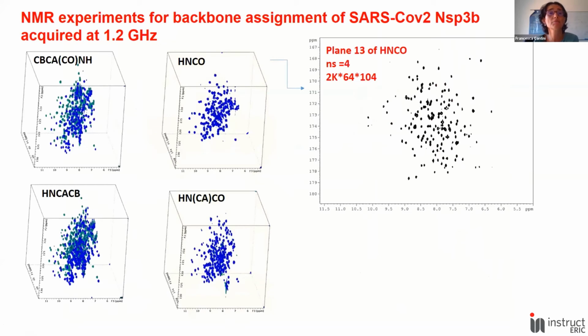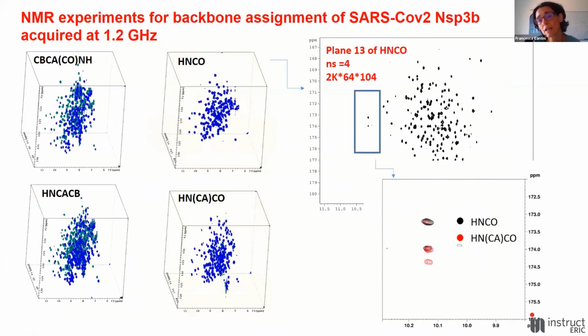All the NMR experiments for backbone assignment of SARS-CoV-2 NSP3b were acquired at 1.2 GHz. Here I have shown an F1-F3 plane of the HNCO where all the expected carbonyls are present. And this is true also for a less sensitive experiment, which is the HNCA-CO, for which almost all the expected carbonyls are visible.